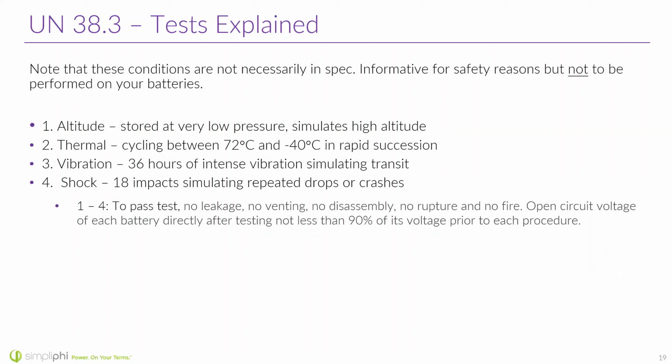When we're talking about cobalt, for instance, we talk a lot about the safety measures. Well, there are safety redundant systems in the battery that could see major issues if things come loose during shipping. And the same with shock: 18 impacts simulating repeated drops or crashes. To pass this test, you need no leakage, no venting, no disassembly, no rupture, and no fire. Open circuit voltage of each battery directly after testing must be not less than 90% of its voltage prior to each procedure. That's how you pass this test, and that's where we get this certification from.